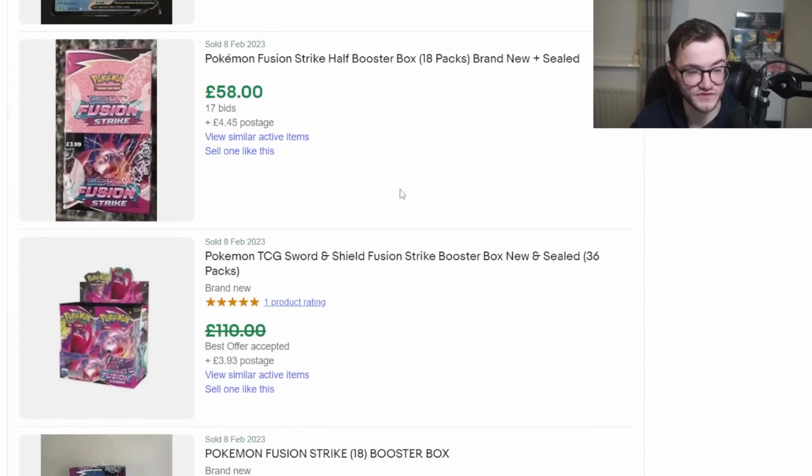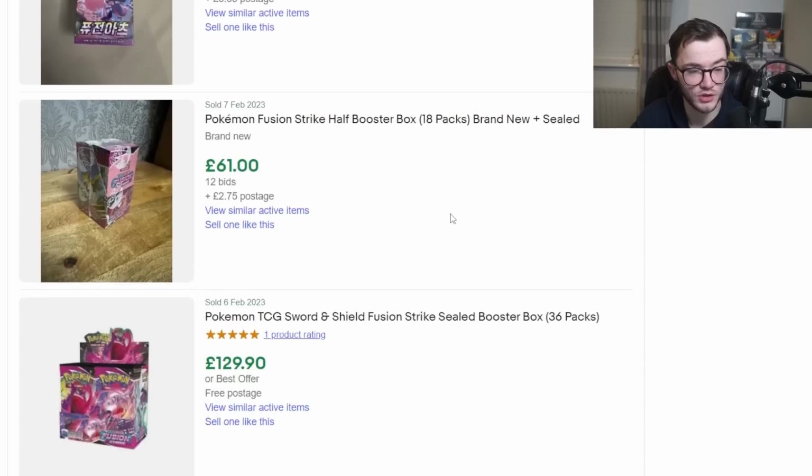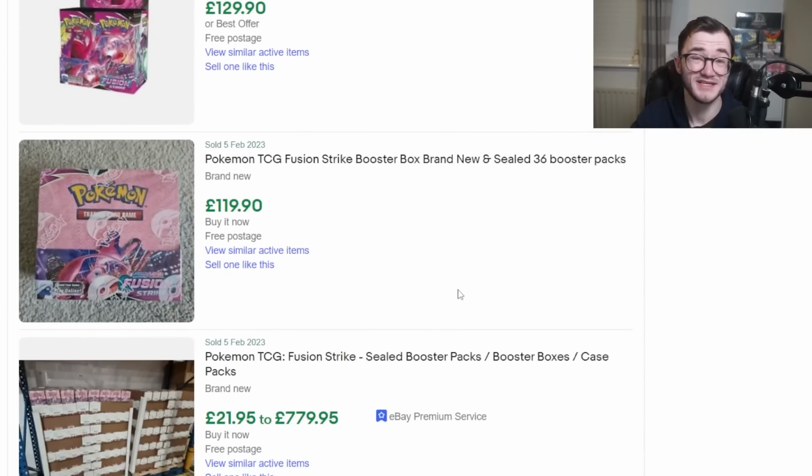What else have we got here? We got half a booster box for 60. One sold for 110. 60 for a half booster box. Then we have another half booster box for 60. 130 for that one, 120. So overall, I'd say 120 on average is what it's been selling for over here. Not too bad. A little bit cheaper than the US, but not a huge amount cheaper. It's gone up by about 20% in the last 3 months or so.